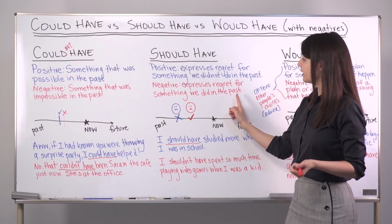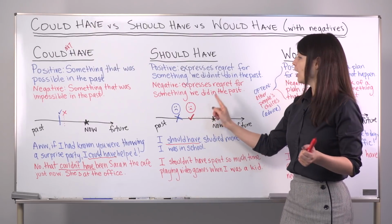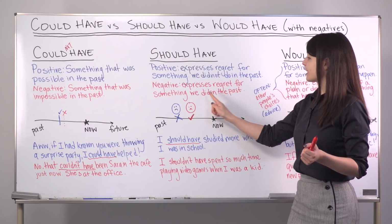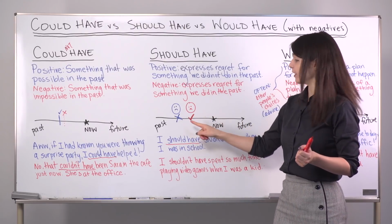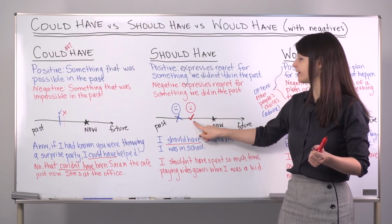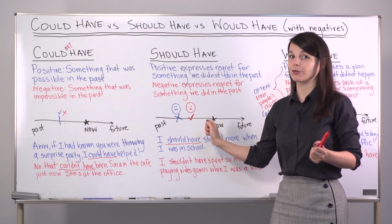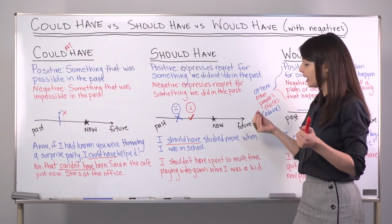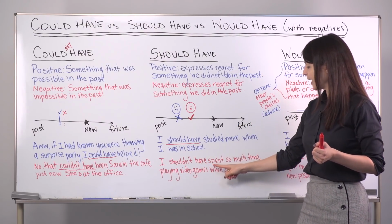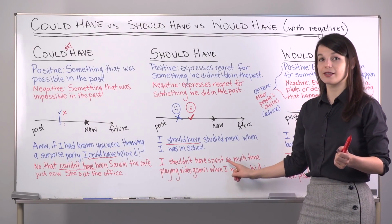Therefore, when we use the negative form, the speaker, again, expresses regret, yes, but they're expressing regret for something that happened in the past, something they did in the past. So I've marked it here with a check. This action did happen, and we feel regret about that action. We feel bad about something we did in the past. An example, I shouldn't have spent so much time playing video games when I was a kid.